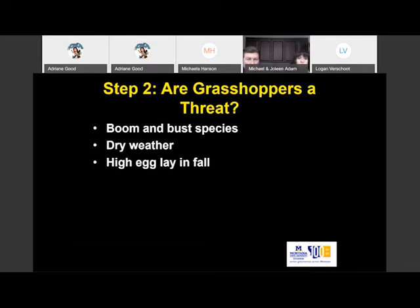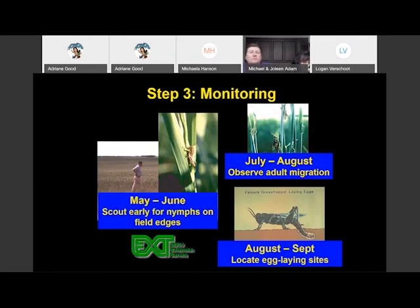So our grasshoppers are a threat. They're a boom and bust species. We have dry weather, high egg laying in the fall. So let's move forward into monitoring. You want to get out there from May to June and monitor for these guys. It's very important to get these guys when they're small. They're a lot more vulnerable when they're small.